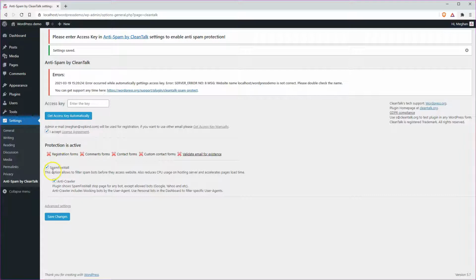Now what this plugin does is it protects your registration forms, your comment forms, contact forms, and also it protects your opt-in forms for your email list. And it does this all without having to make any changes to your forms and without having to use a bulky reCAPTCHA which can slow down your blog considerably and really annoy your users. So I thoroughly recommend it over the Akismet plugin because it's very good at picking up comment spam as well.